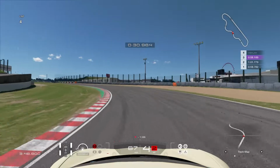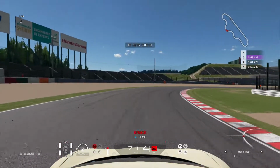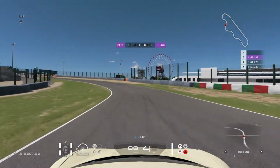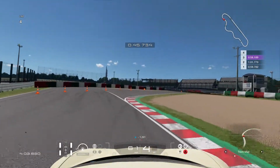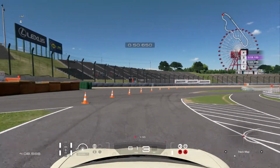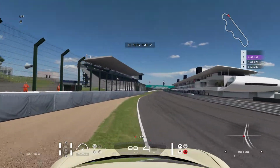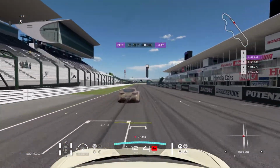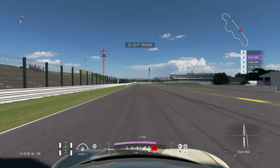But the whole idea now is to try and get the lap time down, and the car has a lot more control. If I get it right, perhaps this might even be a quicker lap time than before. If it is, I'll be absolutely amazed because, quite frankly, that's our four laps. Done.